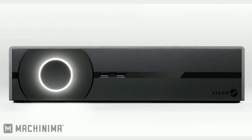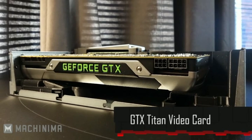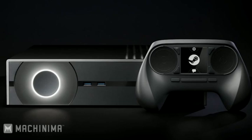It's actually about the size of the Xbox One. Xbox One's a little larger than this. Interesting. They did somehow manage to fit a GTX Titan video card in there. That is a $1,000 video card. Crazy. So already we know that this version ain't cheap. Yeah, not at all. That's pricey.